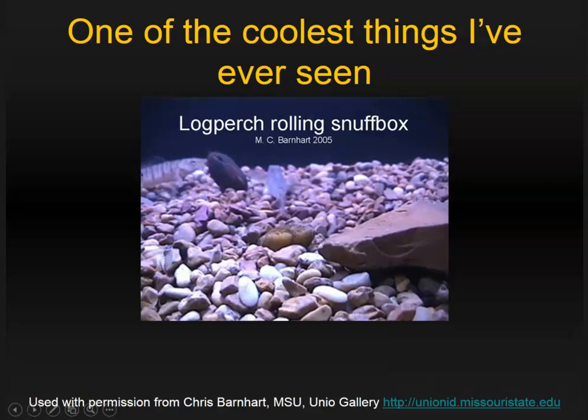Log perch are typically searching for food along the bottom of a stream, and they have their own adaptation of a very hard, bony snout that they use to dig through the gravel and the sand looking for insects and worms to eat. Now this video here shows exactly what a log perch does.